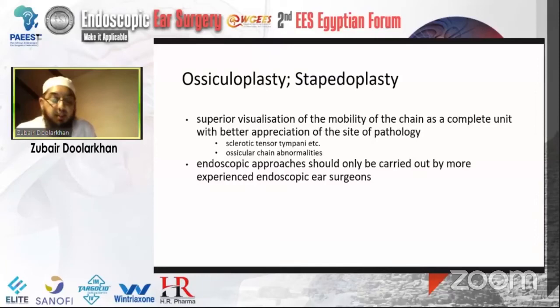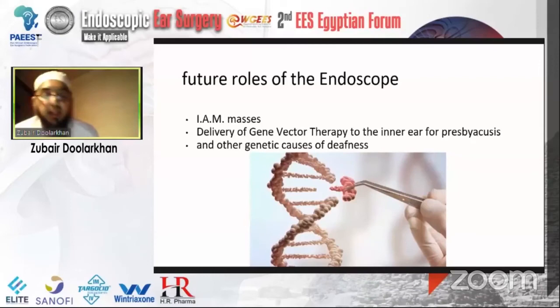And finally, just a little word on what I think about the future. Definitely we will see more. Initially, people were quite skeptical about using the endoscope for the internal auditory meatus, but now with Daniel and Professor Muhammad, I'm sure the endoscope is going to be the tool of choice for lateral acoustic tumors that can be easily reached through the middle ear.